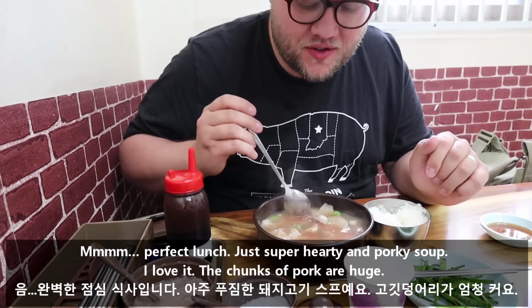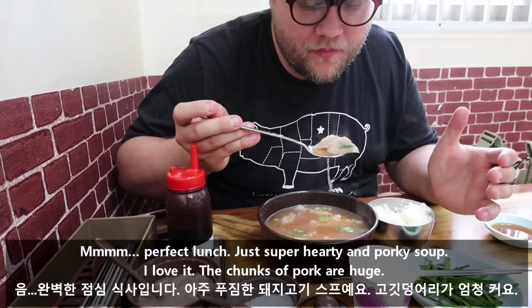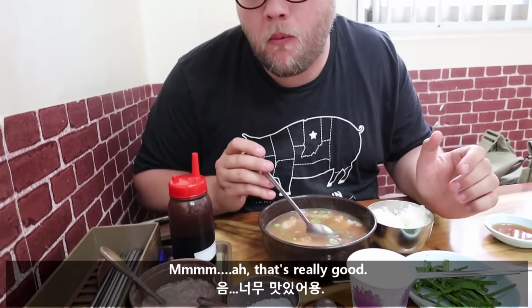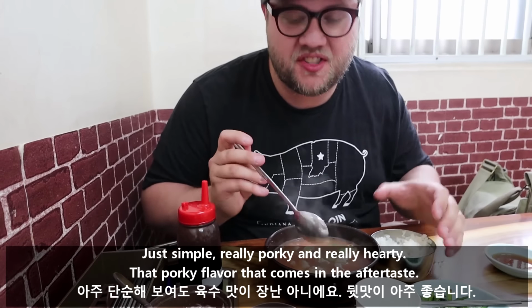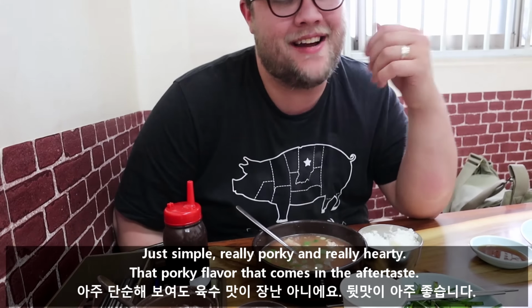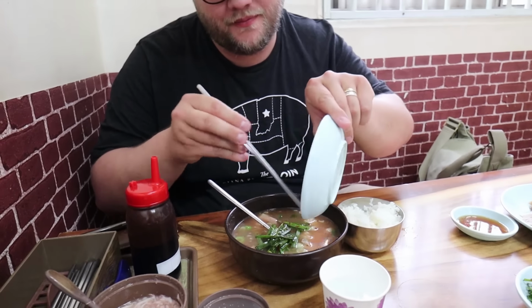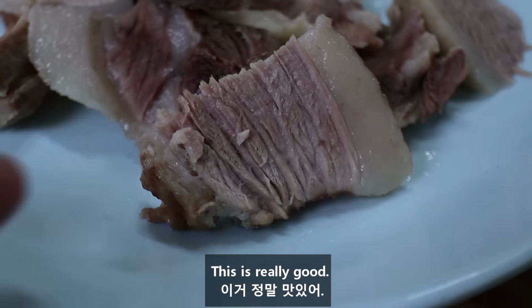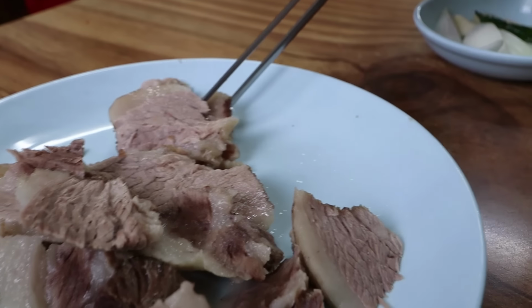Perfect lunch. Just super hearty. I love it. The chunks of pork are huge. Oh, it's really good. Just simple, really hearty, really porky flavor that comes in the aftertaste. Gotta add the buchu. This is really good. The flavor is really good.